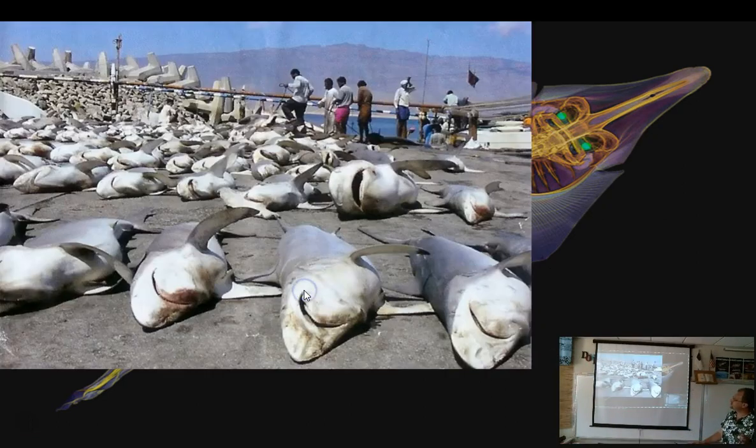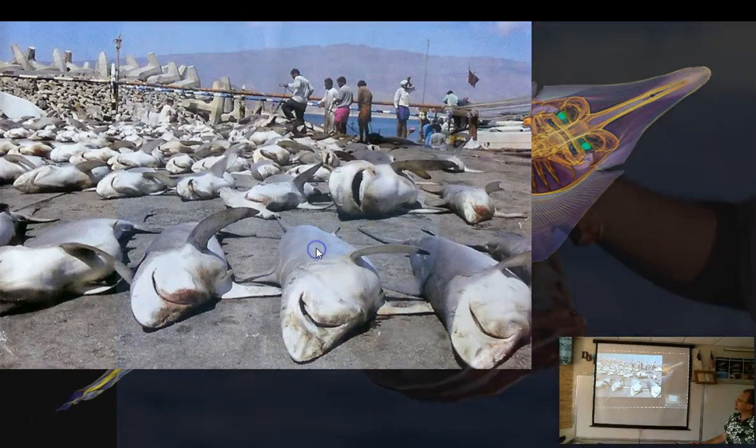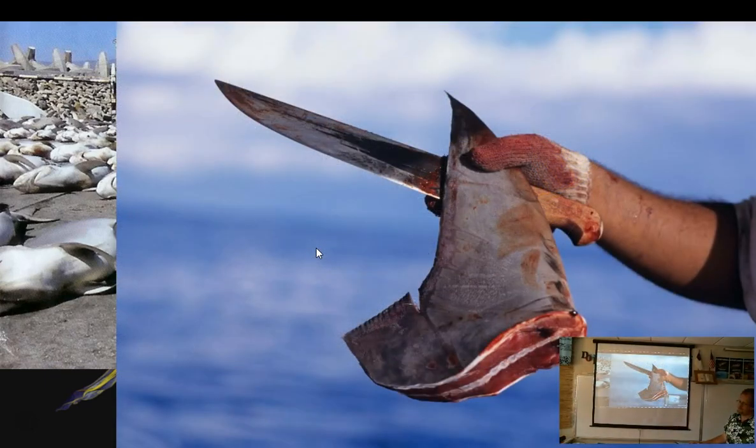So just some images regarding this. Oh, wow. This is a commercial shark fishing operation, and I wish I could tell you that these sharks would all be eaten for their meat. If that were the case, I wouldn't feel quite so bad. But these sharks will all be finned, and the shark fin will just be made into soup, and the rest of the carcass is thrown away.